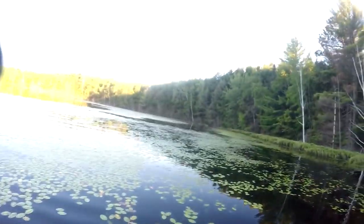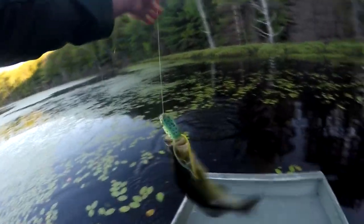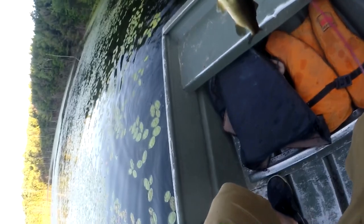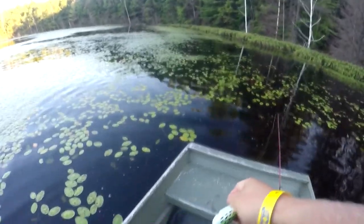Like the joy in it is like you just never know. When you're, there it is. Never know. This one's definitely a smaller one. But pulled one off of that shoreline. Flip him. Yeehaw. That one wanted the frog bad. That one it hit at least one other time, I think. Oh my goodness.